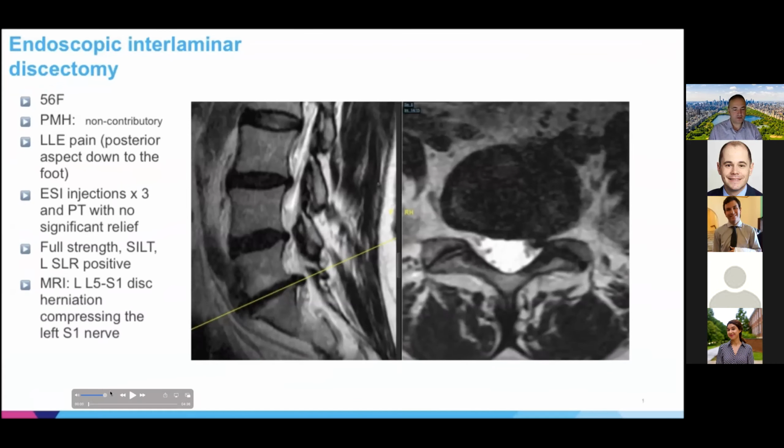All right, so here we have a case of a 56-year-old lady who had left leg pain. She had tried conservative treatment, usually epidural steroid injections. Nothing was helping her. And the MRI showed that she had a small disc herniation on the left side. It was small, but it was pinching the nerve. It was correlated with her symptoms. So we offered her surgery, and let's see how we do the surgery.